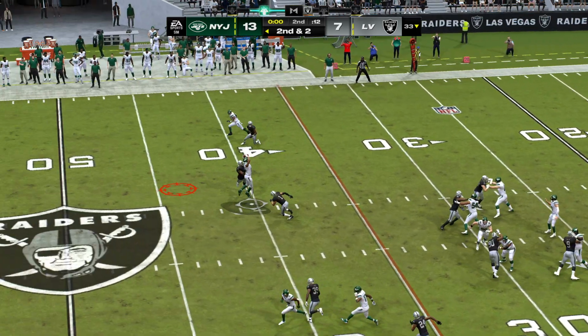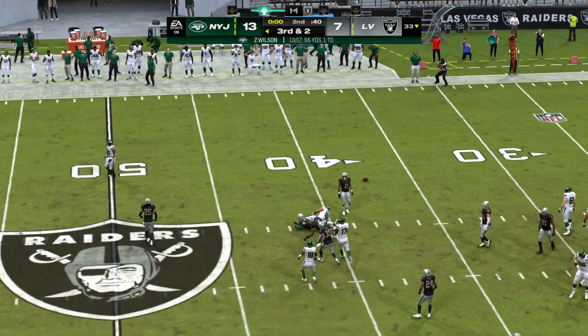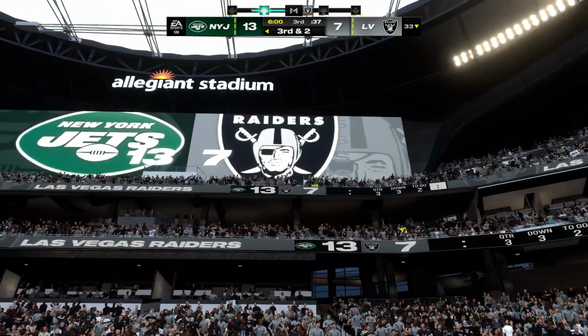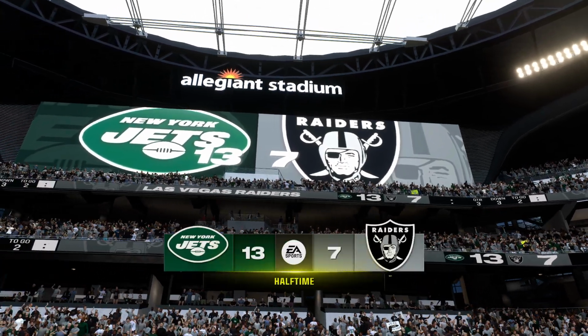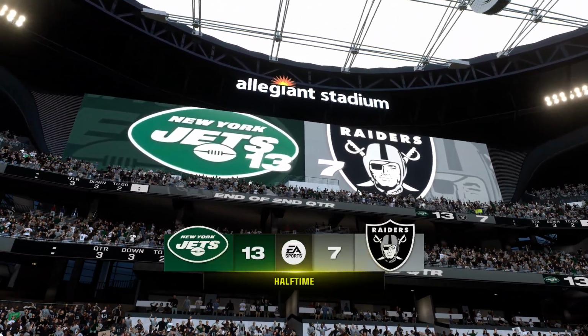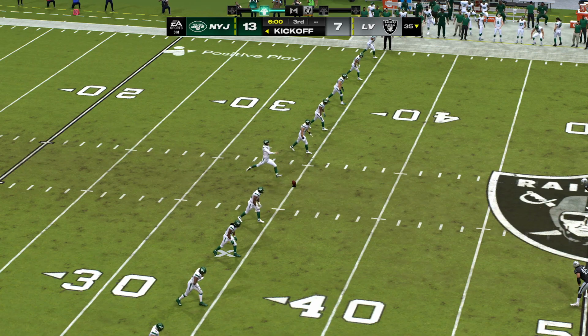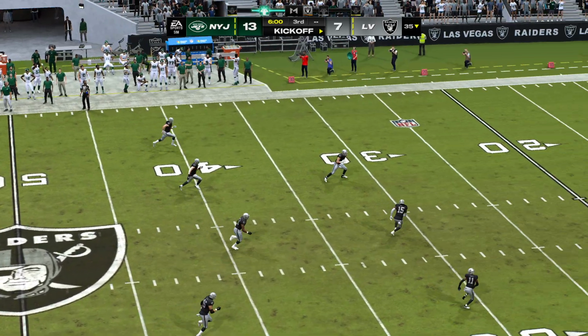Final play of the half, it's Wilson. And his throw here's incomplete. So we have reached halftime in what's a 6-point game at the break. As we send you to our EA studios in Orlando, here's Jonathan Coachman with our EA Sports Halftime Report.